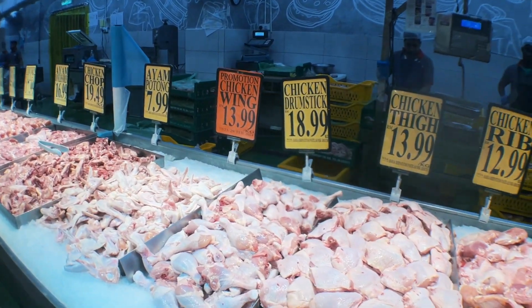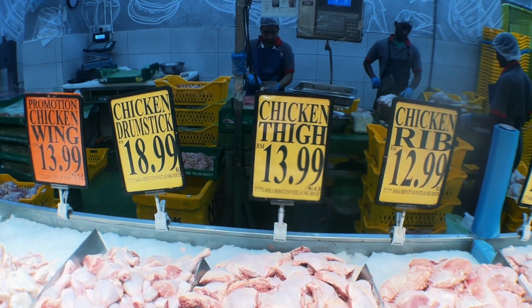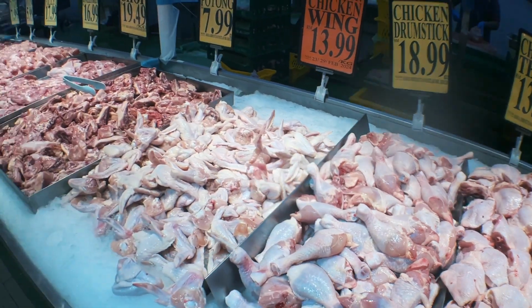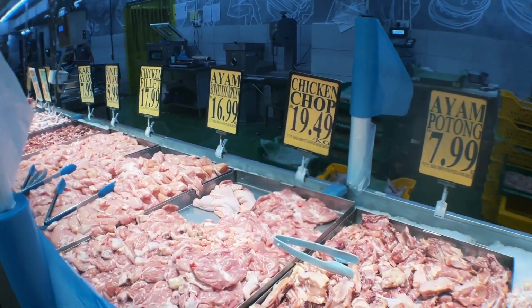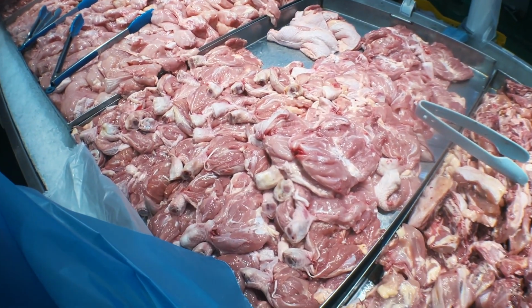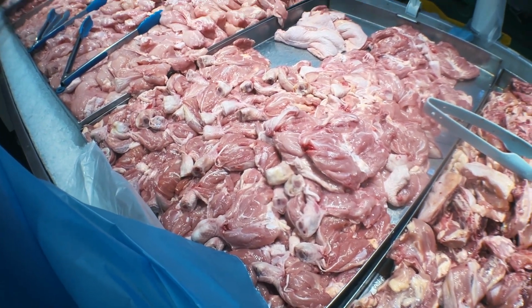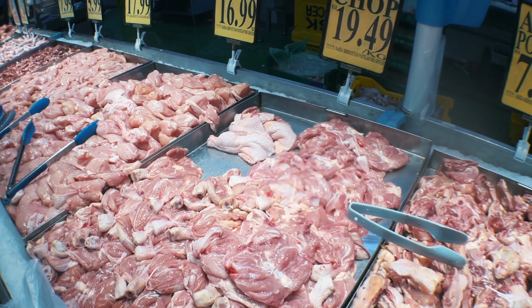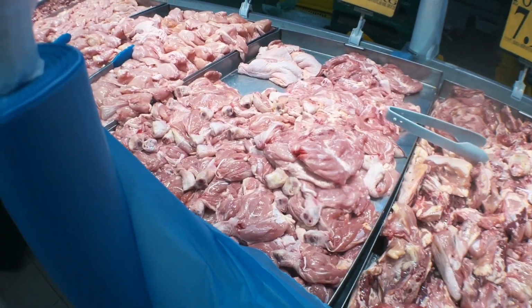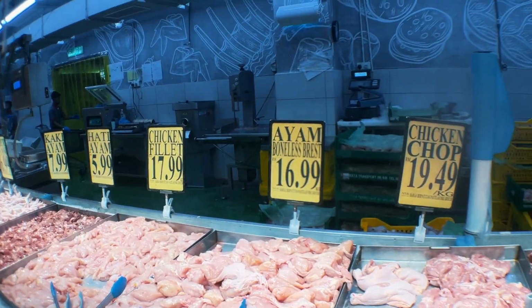What I usually get is chicken thighs. This is only 30 ringgit 99 cents for a whole kilo. Or we can do the chicken chop. The chicken chop is at about 19 ringgit 49 cents per kilo, but you only get it deboned and you can just add your flavors and marinate it. So if you're looking for something that's a bit more high fat, this is probably the option for you.